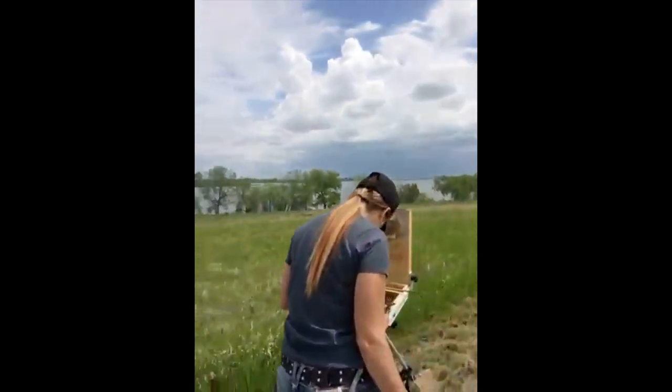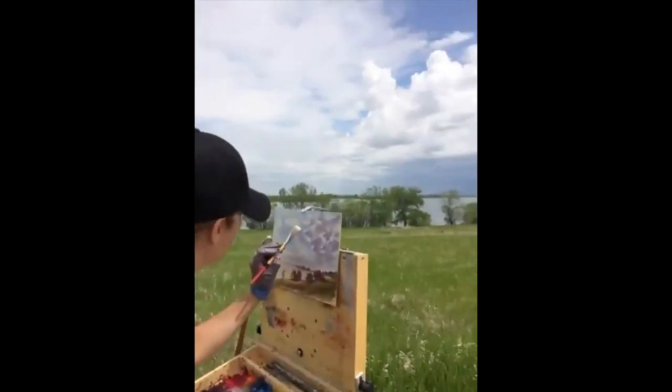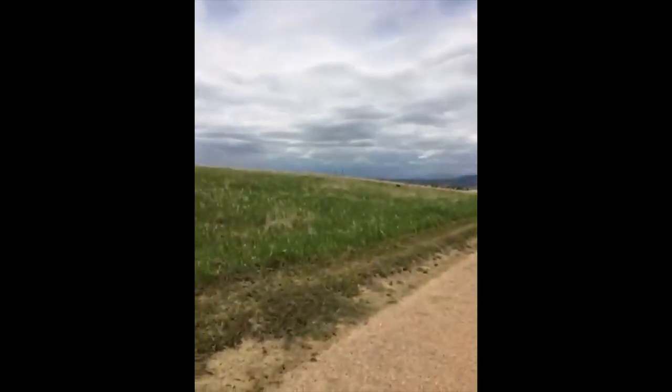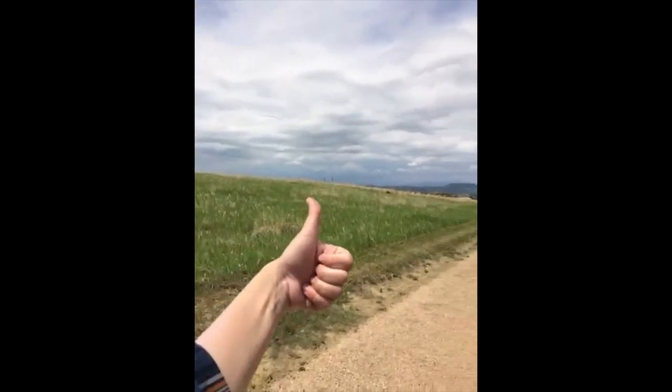How's it going over here, Christine? Looking good, looking good. And the storm clouds are taking their time building up over the mountains, so that's good too.